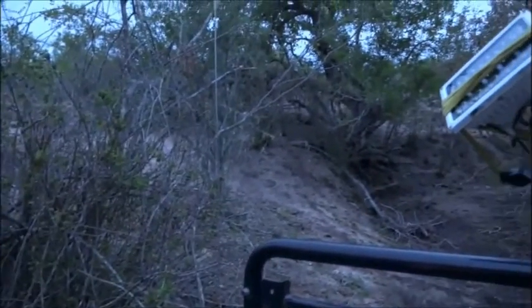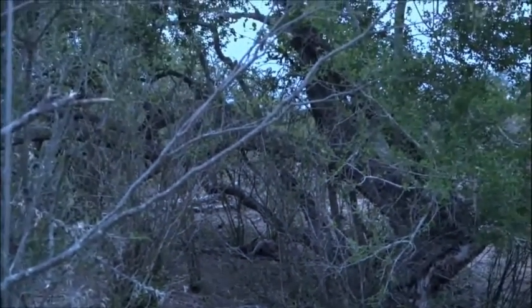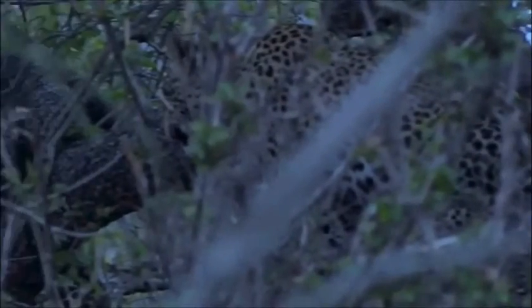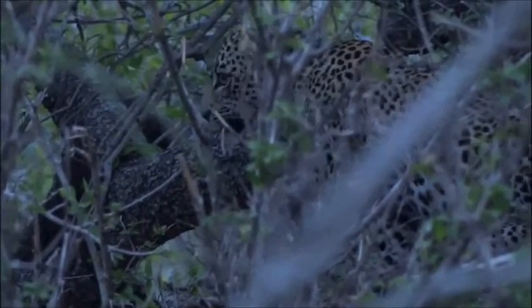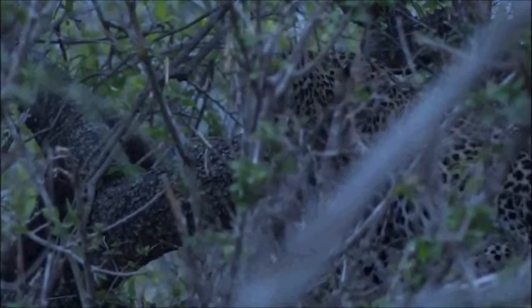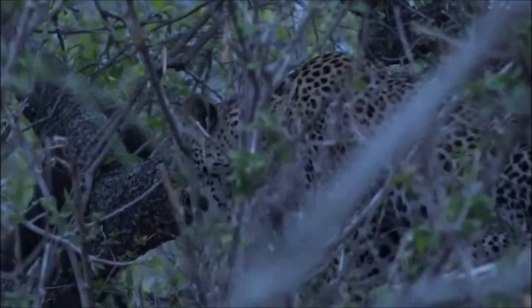And we've got the one other little cub in the tree. Dropped the kill. That's what it's done. And just above it, I think you might see the little cub. There we go. Straight in the center, Dave, a little bit left. There we go. And this, I think, is the little female Shungile.